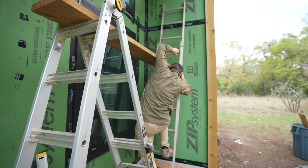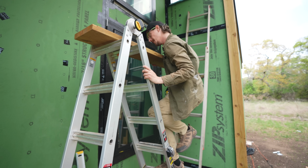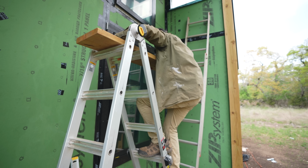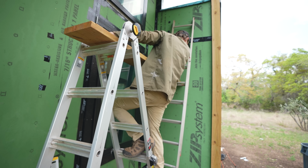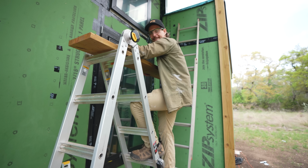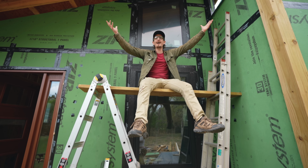Is this gonna work? I'm gonna fall. Pull yourself up there. Whoa! Whoa! You didn't set this up very well. No, I didn't. Maybe we need to fix this other ladder. Okay. The scaffolding is resurrected!